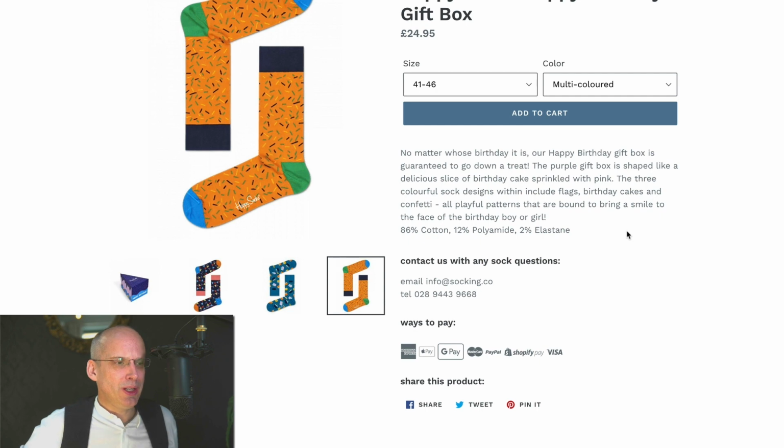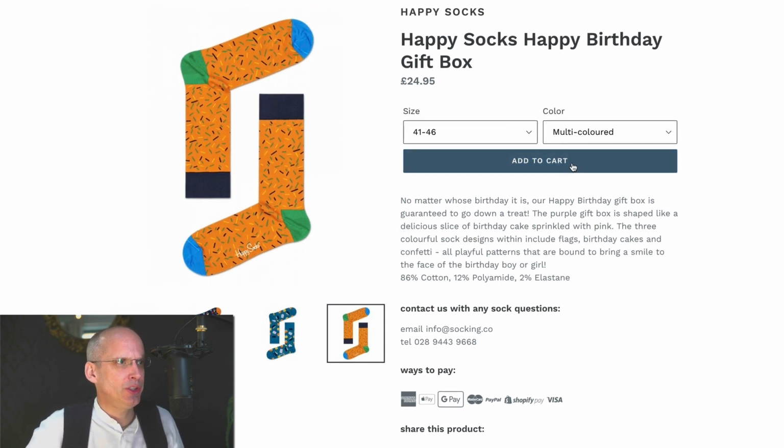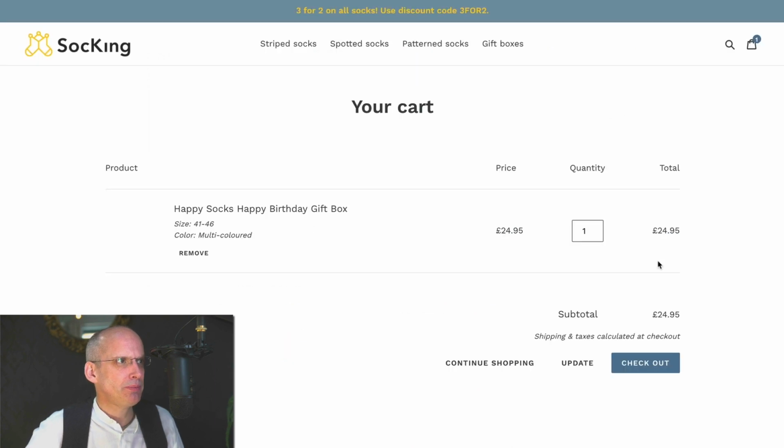So when it comes to e-commerce, I really believe in stripping things back. Reduce people's cognitive load, only show them what is entirely necessary to help them in their purchasing process. Don't distract them by a secondary call to action of sharing a product. We want them to buy. We don't want them to share. That's not what we're about. Okay, so let's add these socks to our basket.